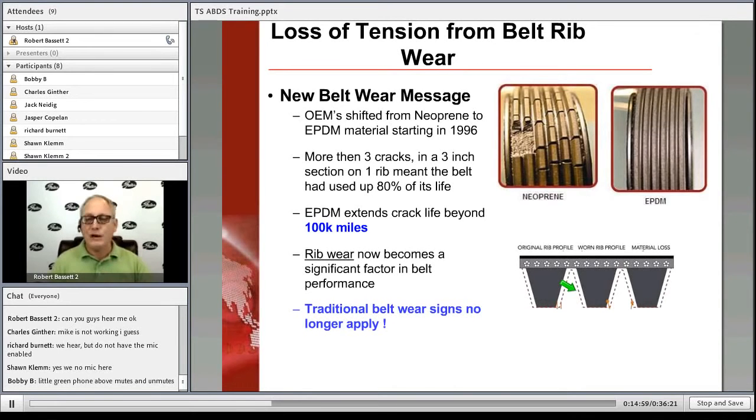So that's why if you hear a belt that's making noise, basically the belt's worn out and there's loss of tension, and that can come from two places. It can come from the belt that's worn. Just 5% material loss will let that belt slip. Or a tensioner that's not operating correctly, because one other thing you need to understand is because material has changed, we used to get 2 neoprene belt replacements to 1 tensioner replacement, because the tensioner was built to run 100,000 miles somewhere in there.